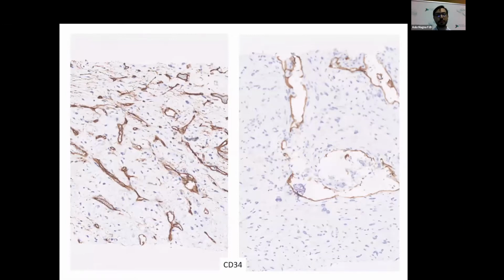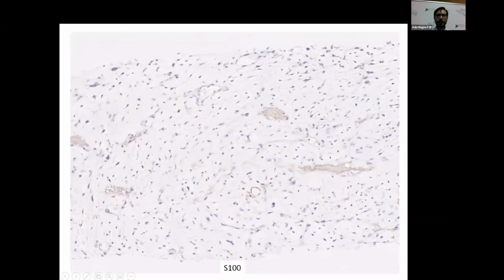In immunohistochemical stains, what we see is that a few tumor cells were CD34 positive, but the most important thing is that CD34 highlights the arborizing capillary pattern typical of myxoid liposarcoma. But in the areas of fibrous stroma, this capillary pattern was mostly lost, and what we see are vessels with dilated lumens. S100 was negative in this tumor, with only a lipoblast in the center being positive, this cell with brown cytoplasm.